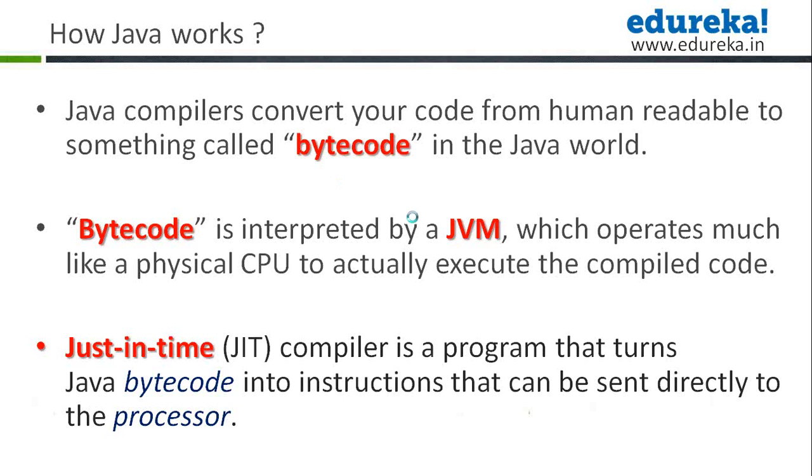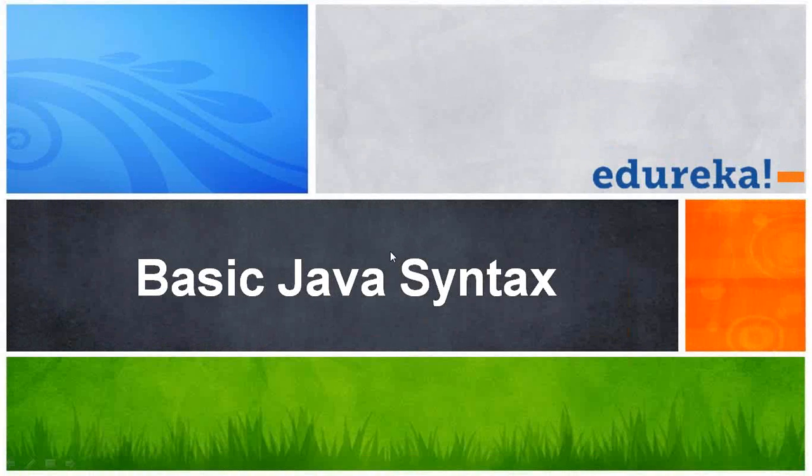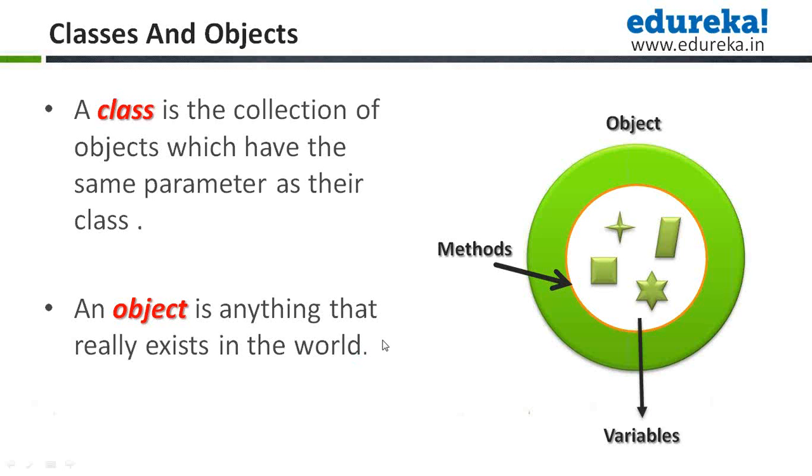That's good. Moving on. We come to the basic Java syntax. Now we'll be dealing with the programming part, how to actually code the Java application. Now, first of all, what are classes and objects? As I told you, in Java, everything revolves around classes and objects. So what is a class? A class is a collection of objects which have the same parameter as their class.